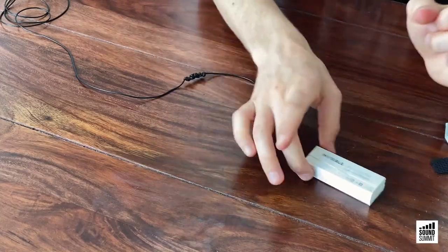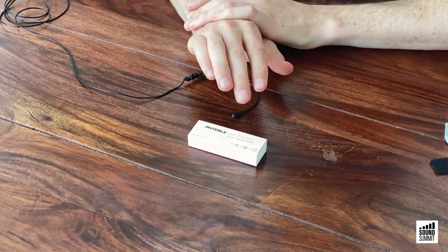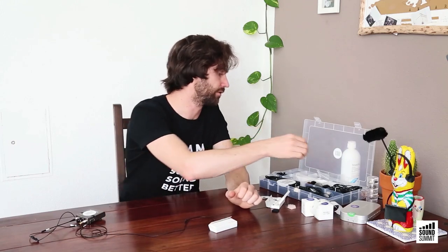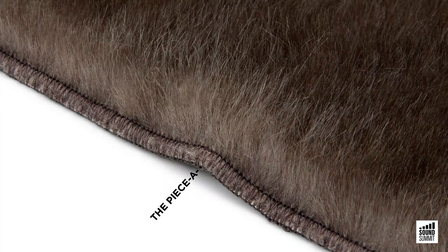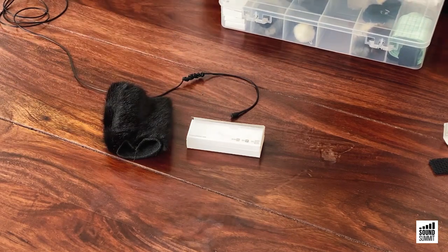If you need something a little bit more heavy duty, if you're going outdoors and it's going to be windy, if you've got heavier fabrics that you need to protect against, if you have some more space and you want to ensure that no matter what, you're going to get the best results, we have the Invisible Lav covers for outdoor. And that is our piece of fur, which I have in my other lav box here. And I've used this extensively.